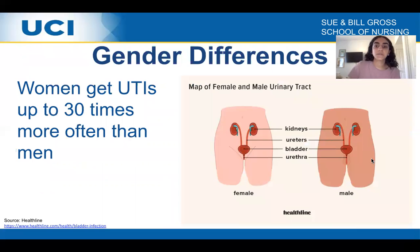So there are gender differences associated with urinary tract infections. Women get UTIs up to 30 times more often than men. The reason why women are more susceptible to getting UTIs is because they have a shorter urethra than men. So with that shorter distance, the bacteria can easily travel to the bladder to cause the infection.